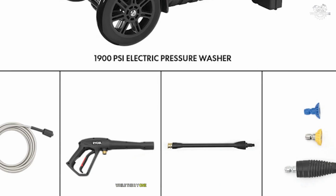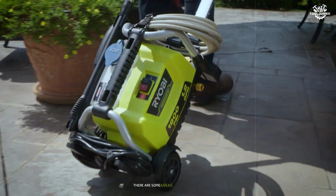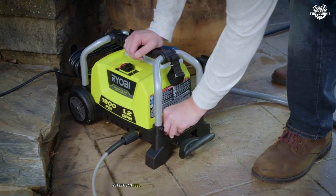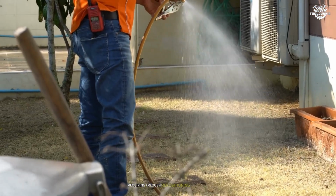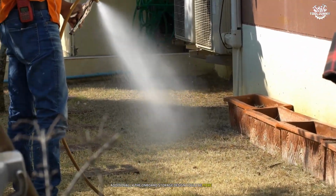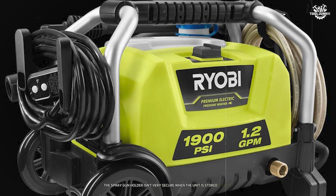While the RY1419MT performs well overall, there are some areas for improvement. The hose length, 25 feet, can feel restrictive when working on larger surfaces, requiring frequent repositioning of the unit. Additionally, the onboard storage design could be more robust. The spray gun holder isn't very secure when the unit is stored upright.